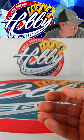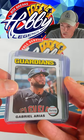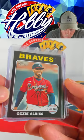And then our white borders. O'Neil Cruz, Connor Joe, Brian Bello, Gabriel Arias, J.P. Martinez, Kyle Schwarber, Christian Yelich, Beto Hernandez, Carlos Santana, Blake Rutherford, Michael Soroka, and then white border variations, but these two are black, Ozzie Albies and Brian De La Cruz.